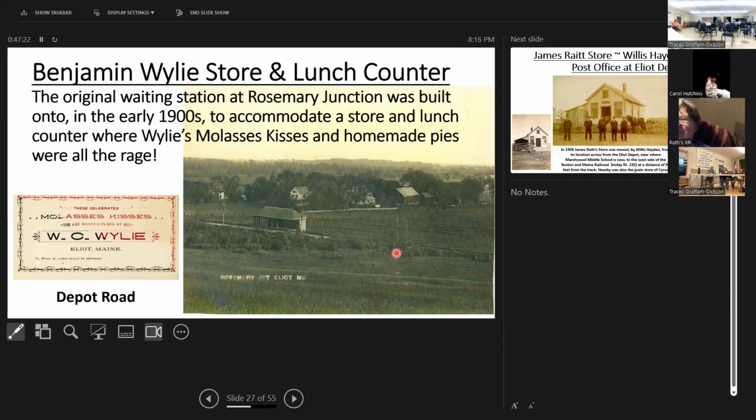They never took the tracks up in South Berwick until the late 40s. I remember it. Lower down on Pleasant Street, but going out toward the mountains and up through there, the track was still there.